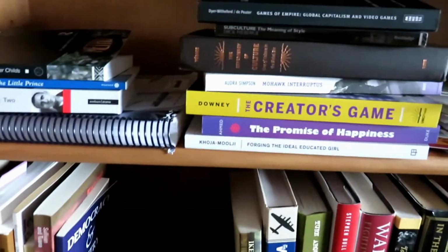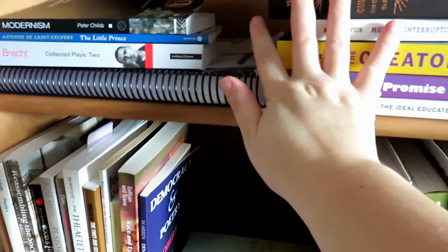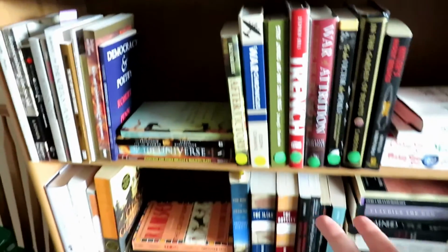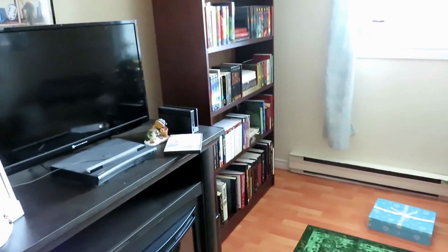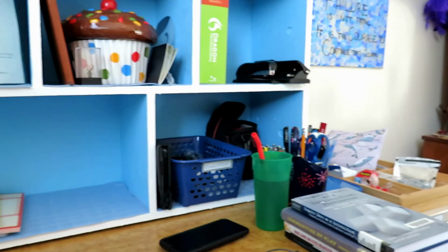That one's actually mine. See, the next problem I'm going to run into, and definitely something I'm going to have to think about, is this stuff. Because these are the 2 classes I'm now done. So these are going to have to get moved to make way for the new books for my new classes. Ugh. I'm not thinking about that right now. That makes me feel a whole lot better.